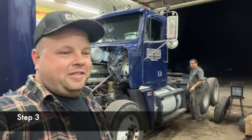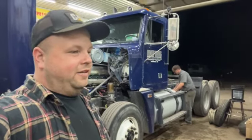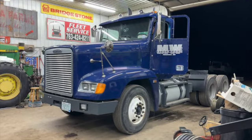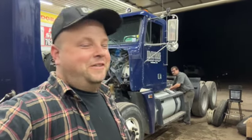Oh, Martin's just cleaning up the battery cables and he's almost done. And then we get the fun adventure. So there's no clutch in this truck. It's completely out. So what we end up doing is starting the truck in gear and then driving safely.